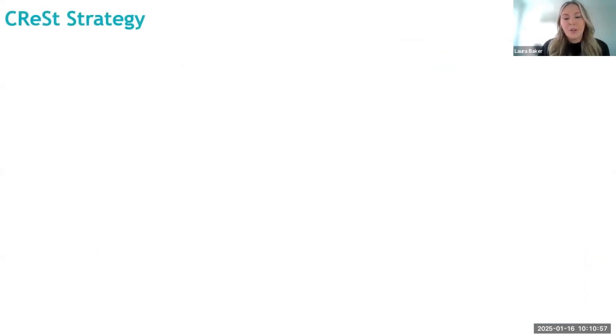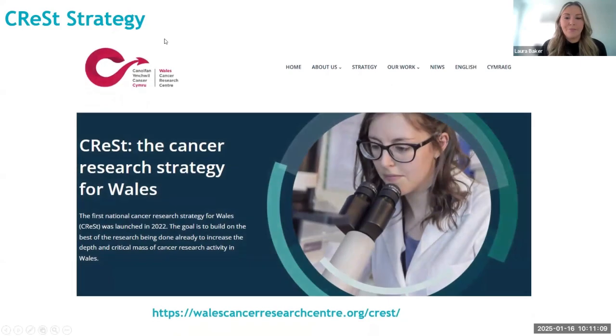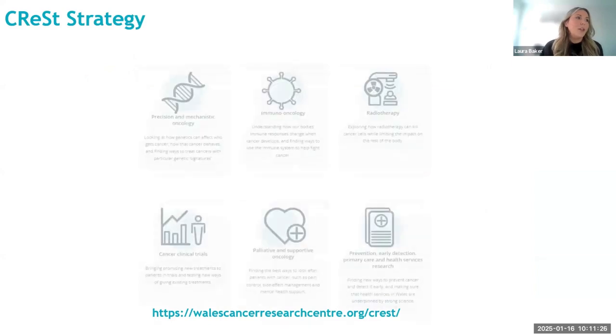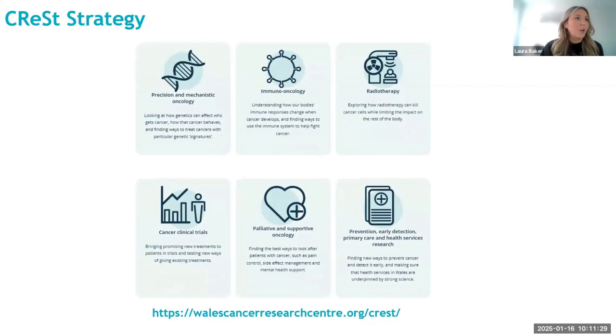So as a result of this, several strategies have been brought out in Wales to really try and tackle some of the issues that we are facing. And one of these is the Cancer Research Strategy for Wales, or the QUEST strategy. This was initiated in 2022 to try and drive a coordinated approach to cancer research by enhancing the existing research excellence strengths and expand the scope of cancer research activity across Wales. So the work I'm going to talk to you about today really falls within the 6 themes that were identified as strengths within Wales, and we sit nicely under the prevention, early detection and primary care and health service research.